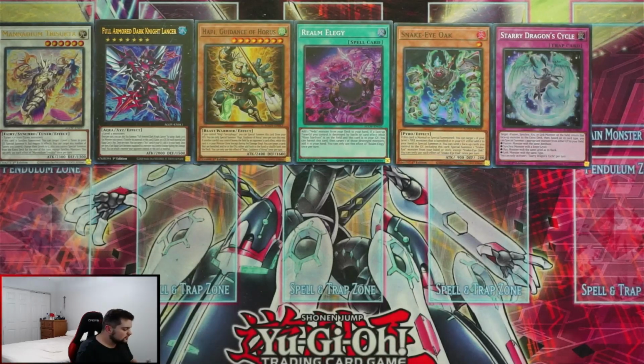So far, we got the first 6 out of the way, so we're about halfway, about a quarter of the way through the box. So we're making good pace, I would think.